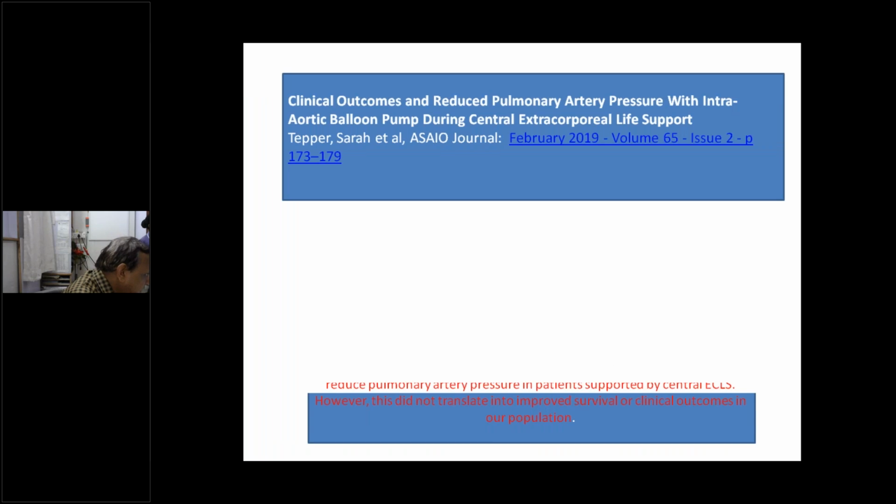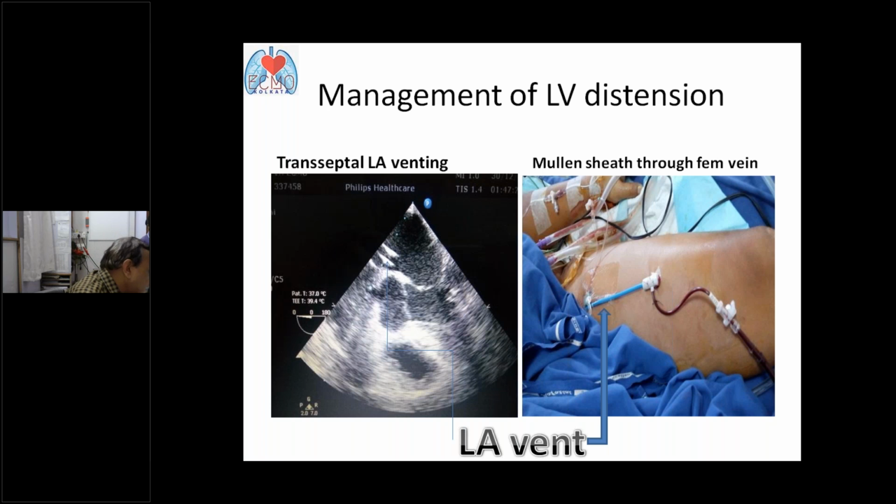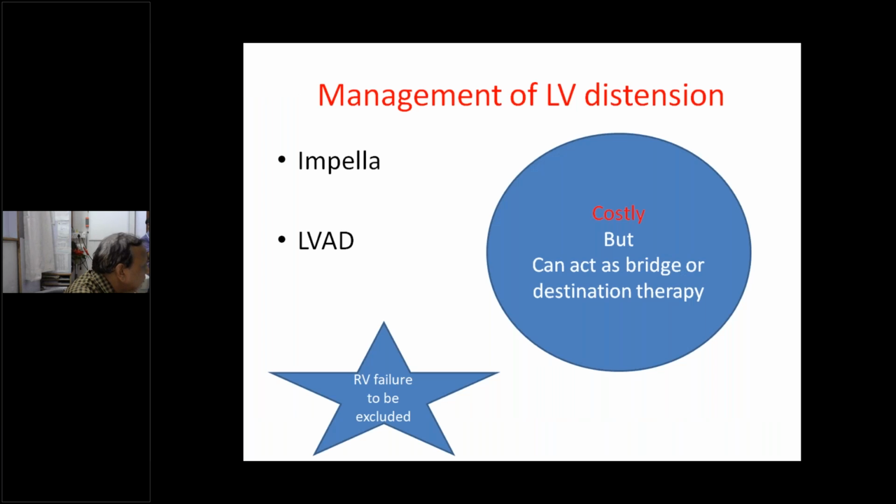And sometimes transseptal LA venting, taking the blood out from the LA, or we have innovated one technique with the Mullins sheath through the vein, which takes out the blood and we connect it to the venous inflow. And in this baby on venoarterial ECMO, we actually vented the heart by a transapical vent. It went through a left thoracotomy to vent the LV. And after that, you can put an Impella or LVAD, though we don't have much experience with these two. This is the ultimate management of LV distension on ECMO.